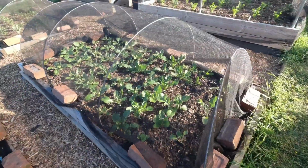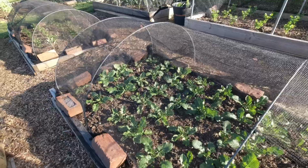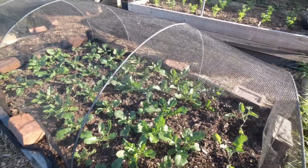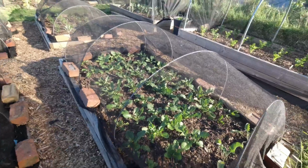The turnip bed is looking well. We've got the Norfolk purple and the Milan white turnip. The purple look like they're a slightly larger plant, so that'll be interesting. And I put in a few Romanesco just to fill the bed, but they're looking really healthy.